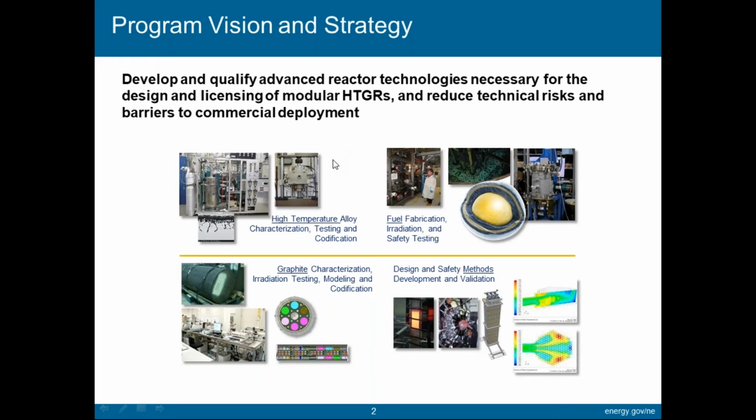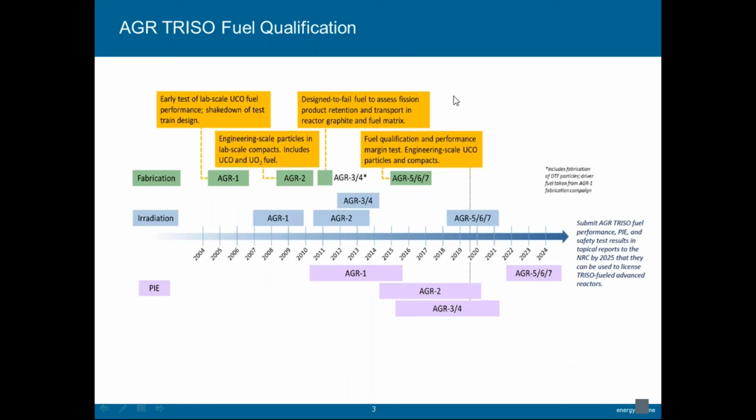So I'm going to go into a little more detail in our other 3 areas as well. Within our TRISO fuel qualification efforts, we have developed 7 different experiments within our Advanced Gas Reactor HTGR program. We started off with HTGR1, which really was our lab scale effort to show that we could make TRISO fuel in a methodical manner. Then we had HTGR2, which is our engineering scale experiment, which also included production of uranium oxycarbide as well as uranium dioxide bearing TRISO fuel kernels within our TRISO fuel.